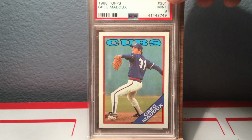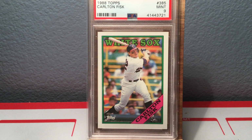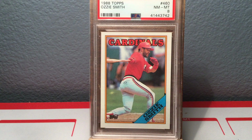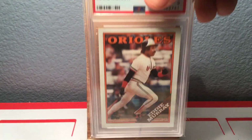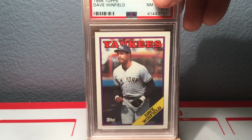Speaking of good, here's a pretty good pitcher. Greg Maddux. Carlton Fisk. Tigers team card with Alan Trammell and Kirk Gibson. So Trammell being the Hall of Famer there. The Wizard, Ozzie Smith. Paul Molitor. No, that's not going to help. Eddie Murray. Dave Winfield.